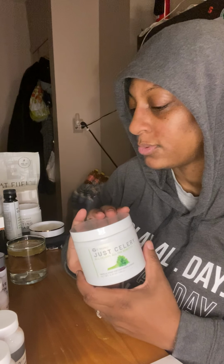Now let's go into my morning daily regimen, which is the celery. Now, just celery is something that also helps out with your digestion, just like how I was telling you if you have that issue. Celery helps with digestion. It helps with regularity. It helps with lessening your bloat. It has tons of benefits. If you have not looked up celery juicing, you need to look it up. It helps out with a ton of different things.